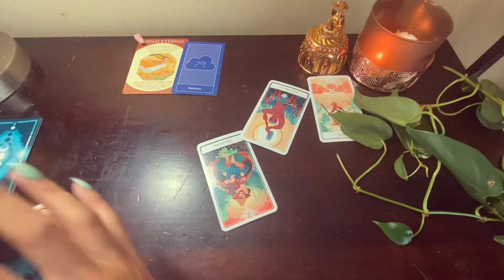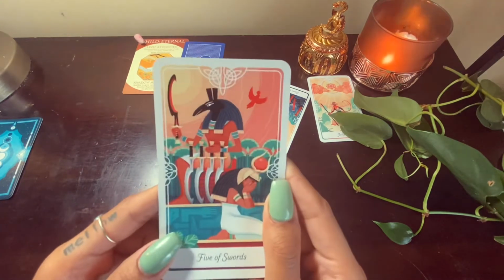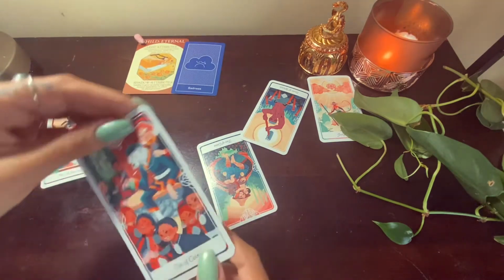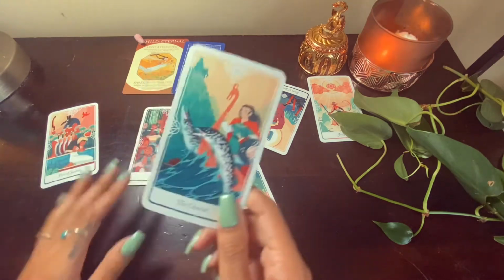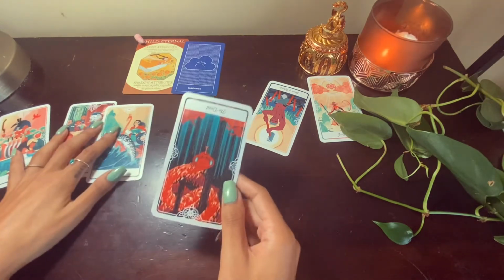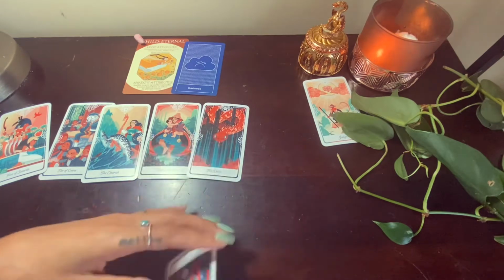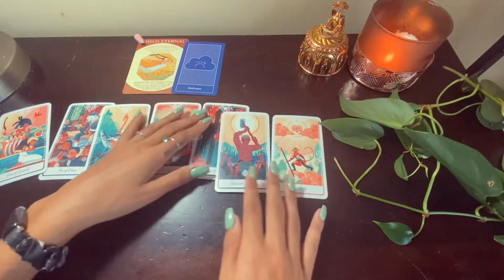All right, so we have the 5 of Swords, the 10 of Coins, the Chariot, the 2 of Coins, the Devil here, the 7 of Wands, and the Judgment card.